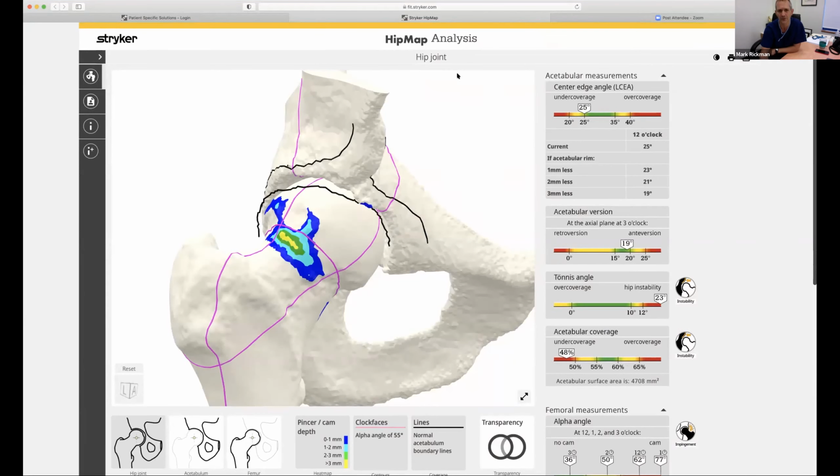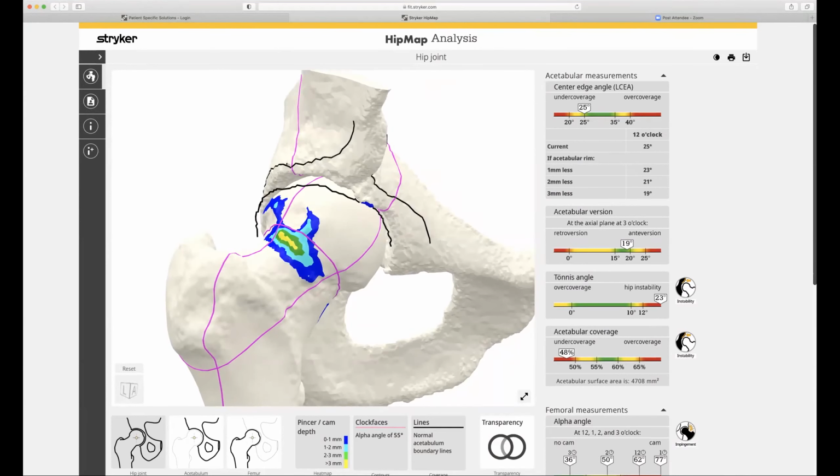Has that disappeared off your screen now? No, we can still see it just in a smaller view with some graphics on the right. Yeah, okay, so that should be okay. So let me just, sorry.